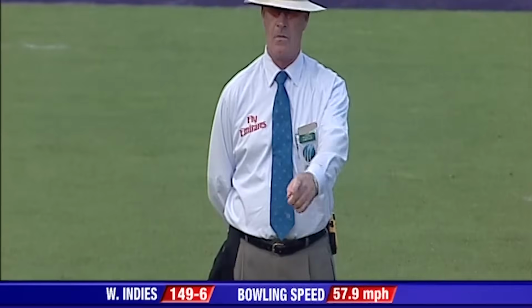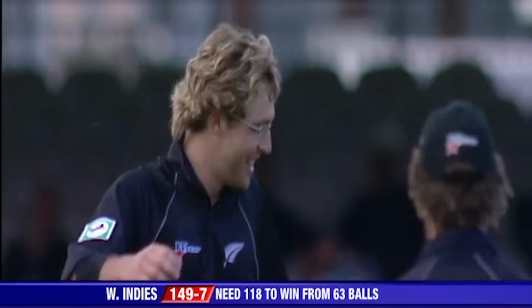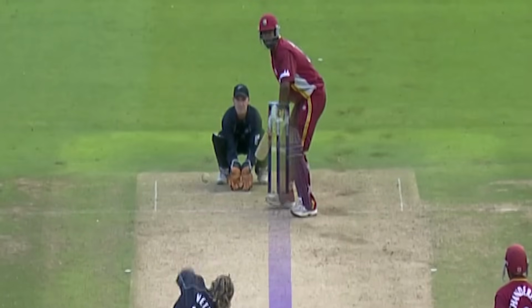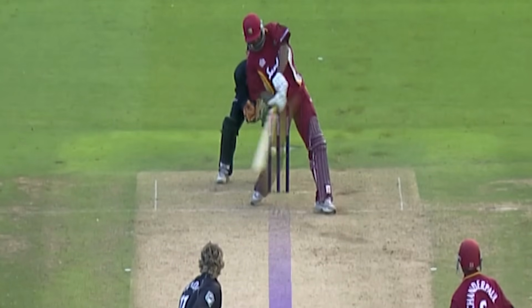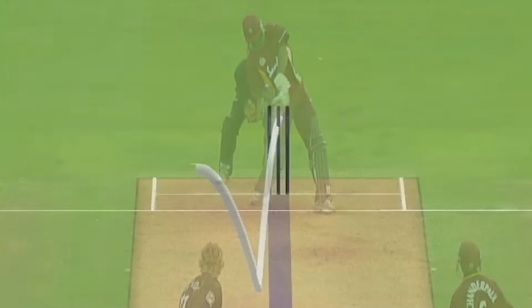That's plumb. That's out. That's the 7th wicket. This is going all pear-shaped for the West Indies. Daniel Vettori picks up his 4th wicket. 4 for 23 now. Remarkable figures. Dwayne Smith's gone. The West Indies requiring 11.5 runs per over. Just 3 wickets left.